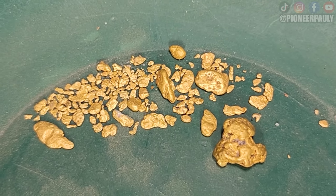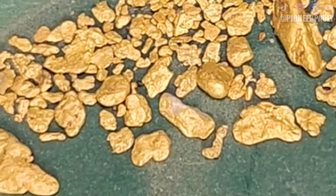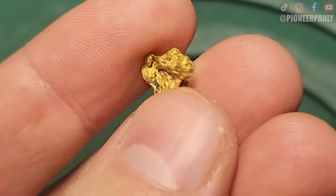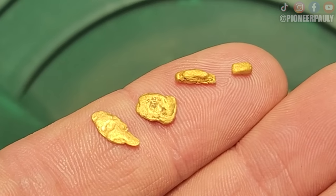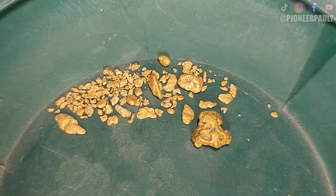This is a lot of gold. We have a few nice pieces of gold in here. There's a piece right here that has mercury on it, so I'll eat that later. Of course, our biggest piece of the day, a nice brain-looking nugget. Including a few other nice little pieces, my favorite out of these is this little roly-poly piece. I like the round ones. So yeah, let's weigh it.